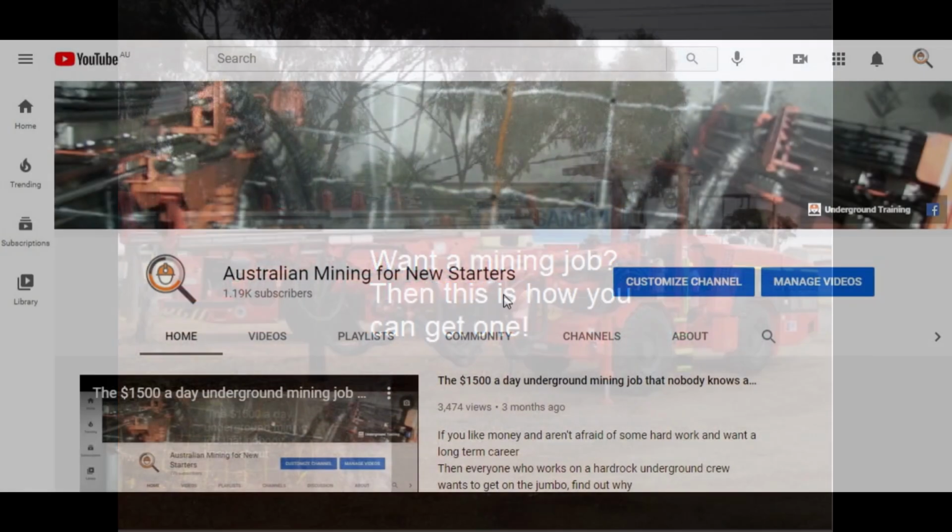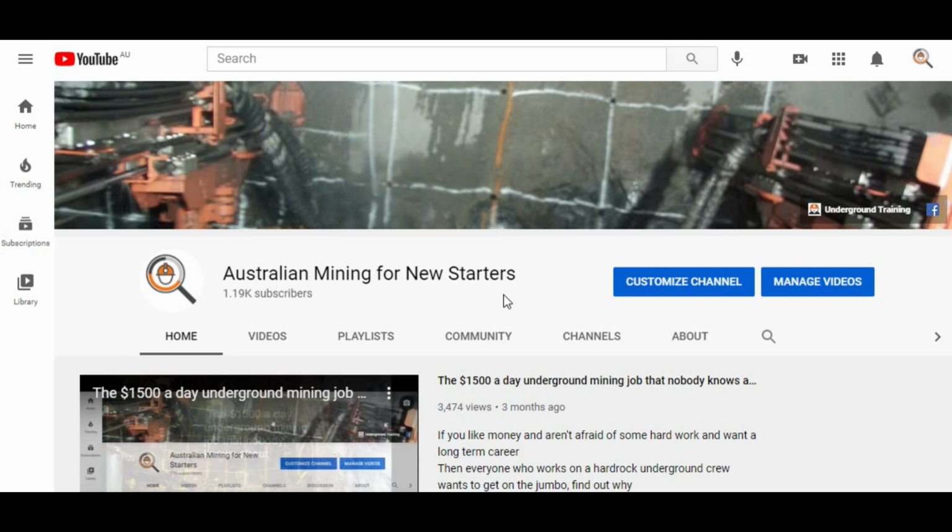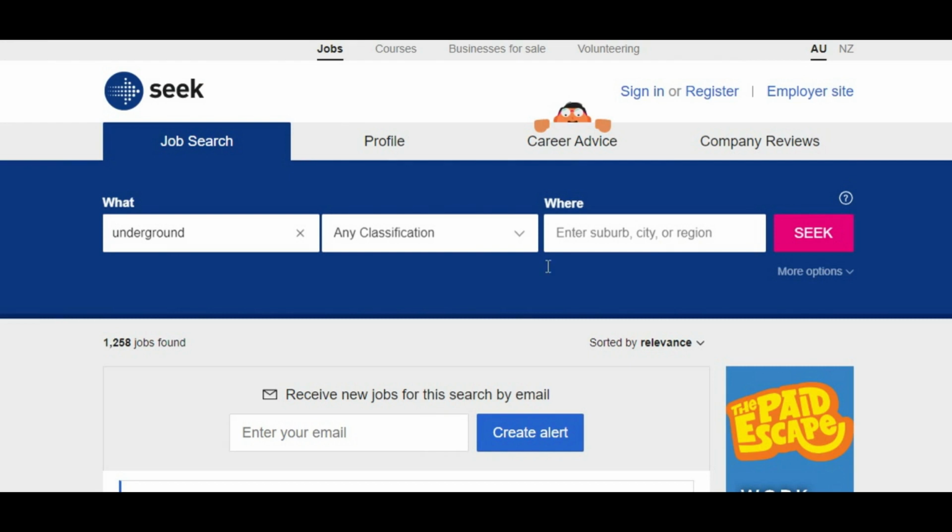Want a mining job? Then this is how you can get one. Welcome to Australian Mining for New Starters, and today I just want to do a quick video on how a new starter can get into the hard rock underground mining industry. So if you go over to Seek and you type underground in and you hit the pink button and give it a spin, you'll see lots of jobs come up.